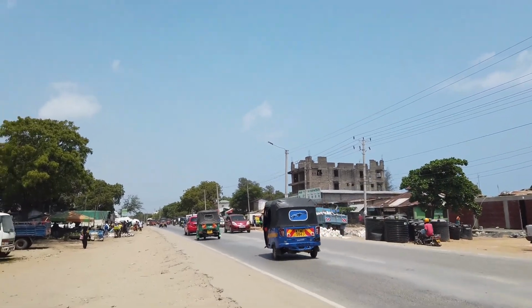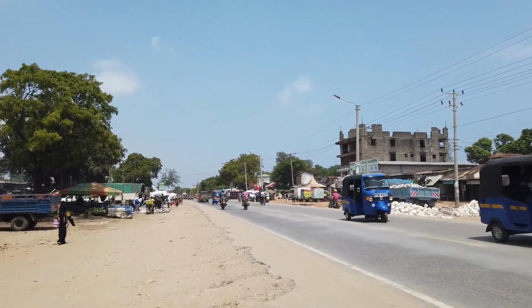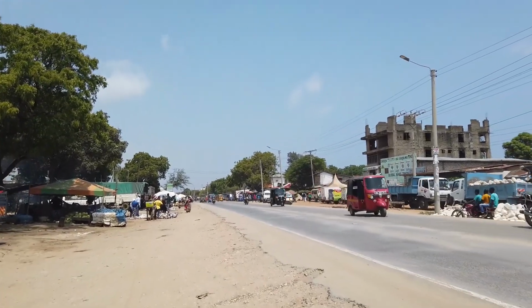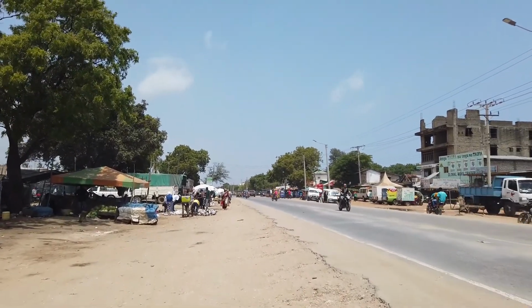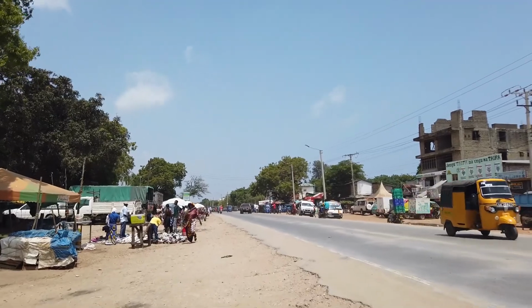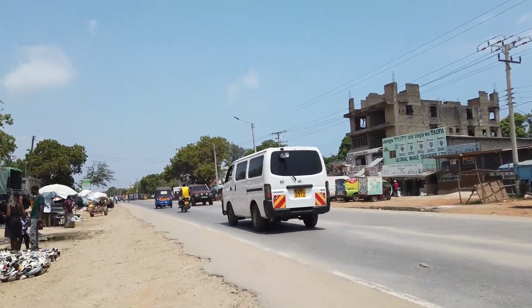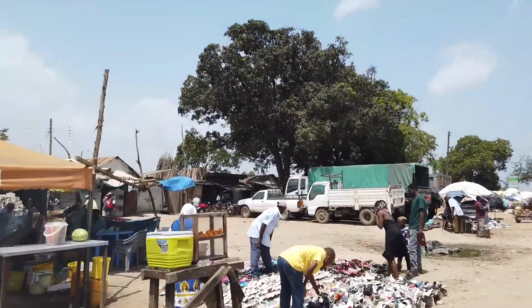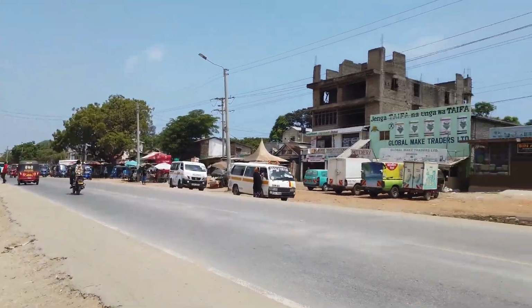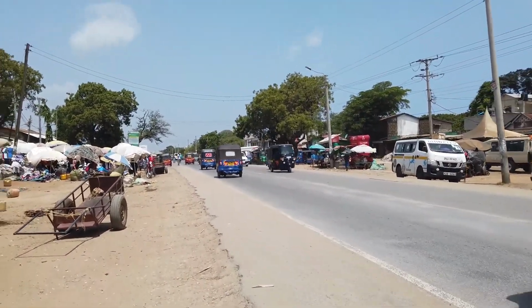This is a town for different citizens. People from Arusha, people from Dar es Salaam, people from Japan, people from Germany, from Netherlands, from America, from Colombia, from Mexico, from Brazil. So this is the business environment of Ukunda town, Ukunda International.